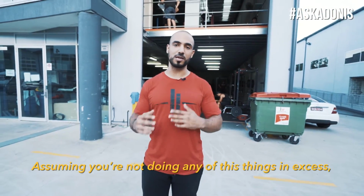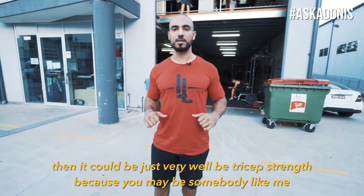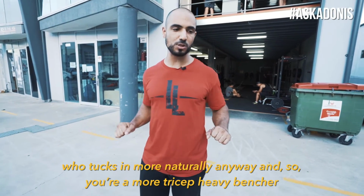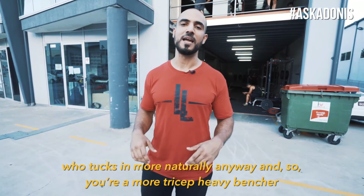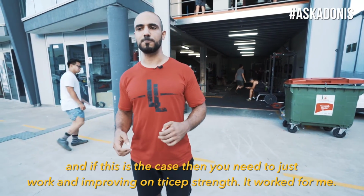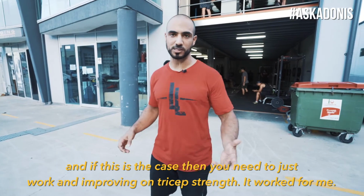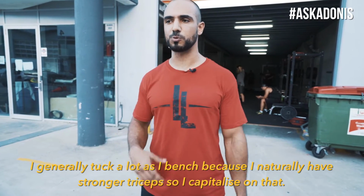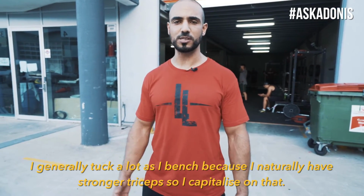Assuming you're not doing any of those things in excess, then it could very well be just tricep strength, because you may be somebody like me who tucks in more naturally anyway, and so you're a more tricep heavy bencher. If this is the case, then you just need to work on improving tricep strength. It worked for me. I generally tuck a lot as I bench because I naturally have stronger triceps, so I capitalize on that.